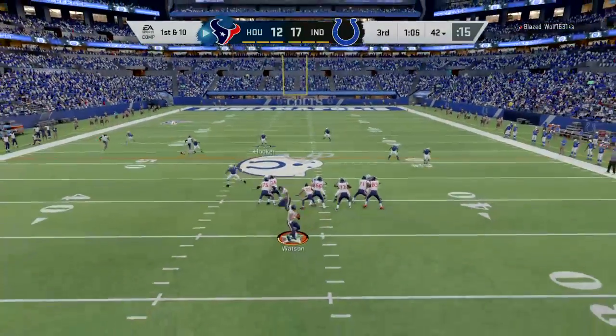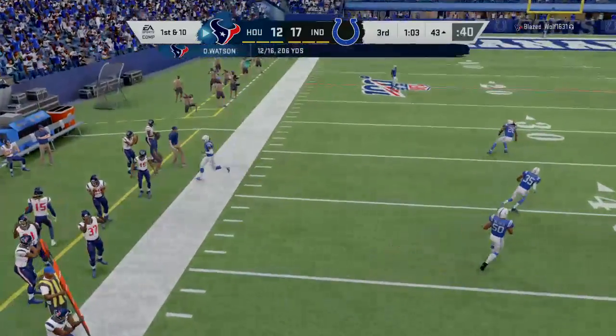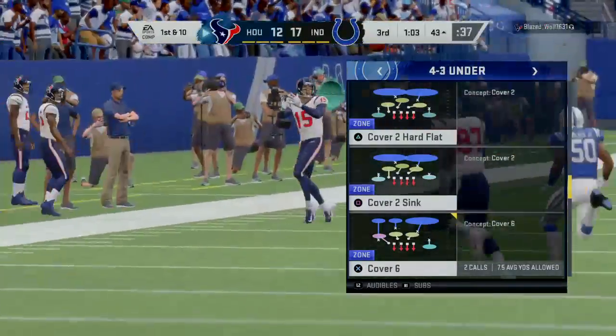Now we'll play fake, and it's Watson. And he gets this to the other side of midfield across the 45 before going out. 15 more there, and they're on a roll.